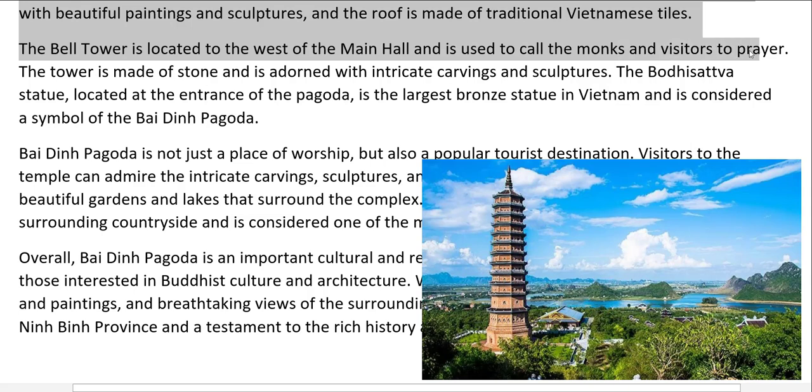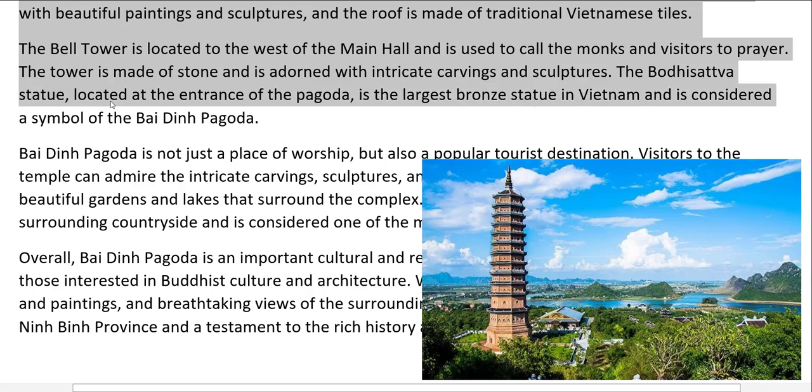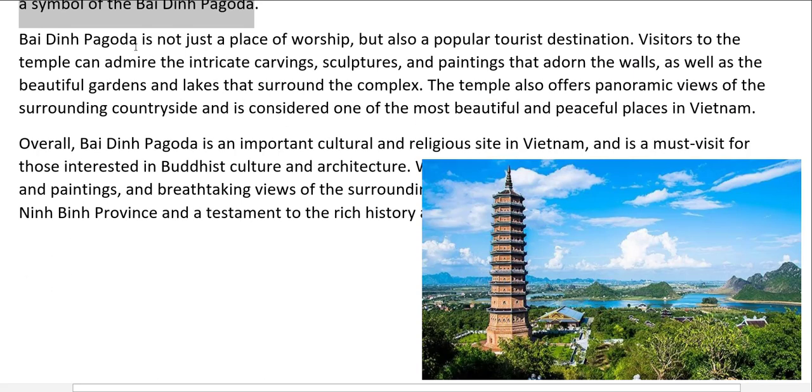monks and visitors to prayer. The tower is made of stone and is adorned with intricate carvings and sculptures. The Bodhisattva statue, located at the entrance of the pagoda, is the largest bronze statue in Vietnam and is considered a symbol of the Bai Dinh Pagoda.